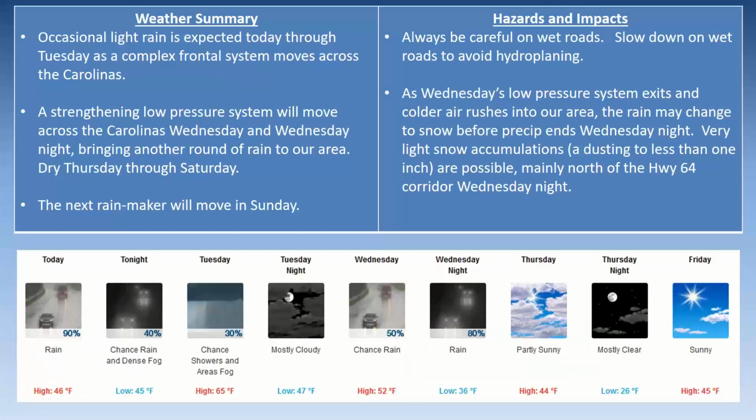So anyway, to summarize all this: occasional light rain is expected today through Tuesday as a complex frontal system moves across the area. A strengthening low pressure system will move across the Carolinas Wednesday and Wednesday night, bringing another round of rain to our area. Then dry Thursday through Saturday. The next rainmaker will move in Sunday.